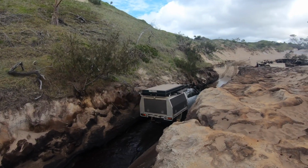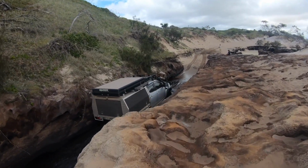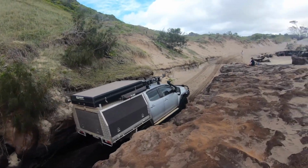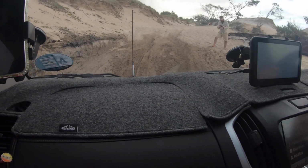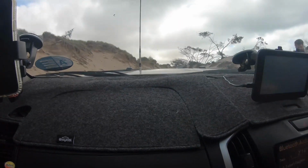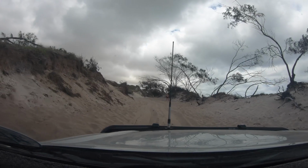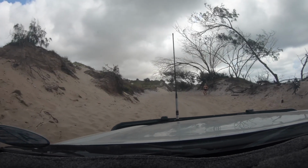I'll come down and jump in. We're going to now give it some. Fluffy. Go, go, go. Give it some. People are getting bogged here left, right and centre. Come on.